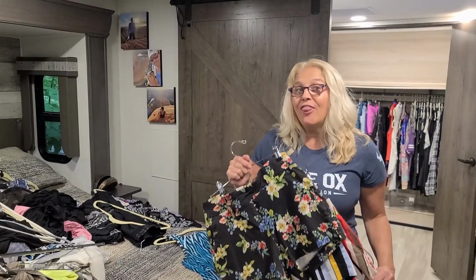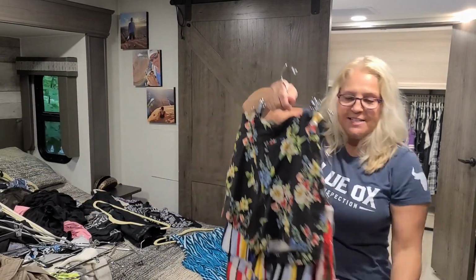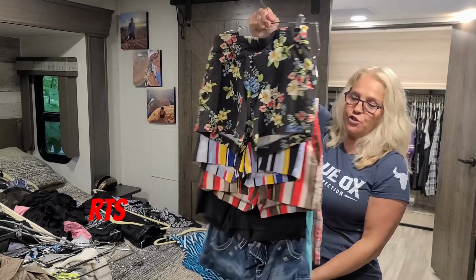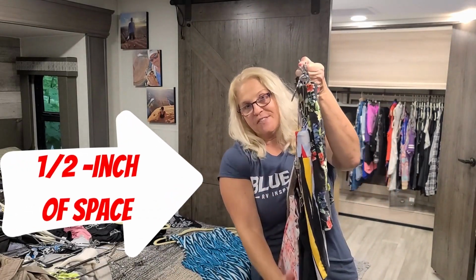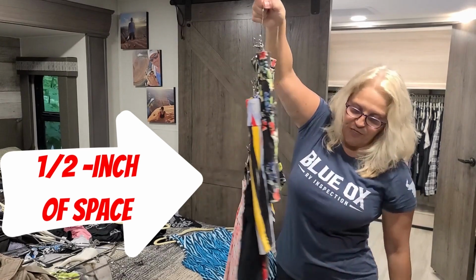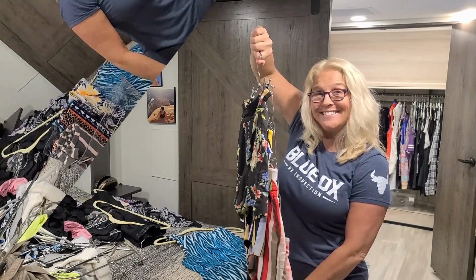Remember I talked about the hangers with the clips? You remember the little clips like this? I have here 7 pairs of shorts, all stacked in less than a half an inch of space. I could never fit this into the drawers. So see the amount of clothes you can stuff in that closet?